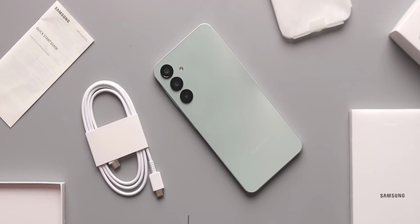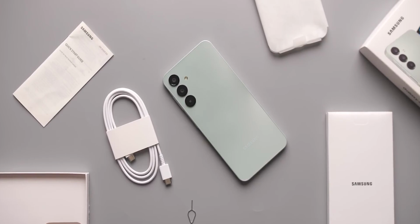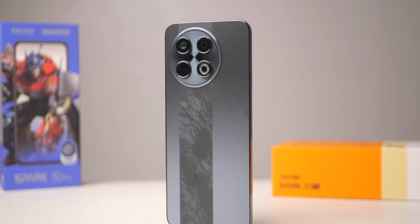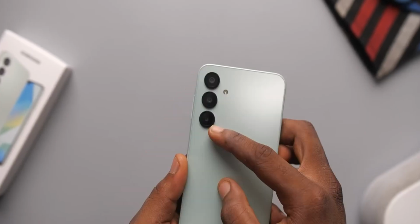At this point, I might even say we are lucky to get a charging cable. It's literally just the box, cable, paperwork, and the phone. At this point, I think we are used to this. Regardless, when it comes to unboxing experience, I will award the points to the Redmi Note 14 and the Tecno Spark 30 Pro.